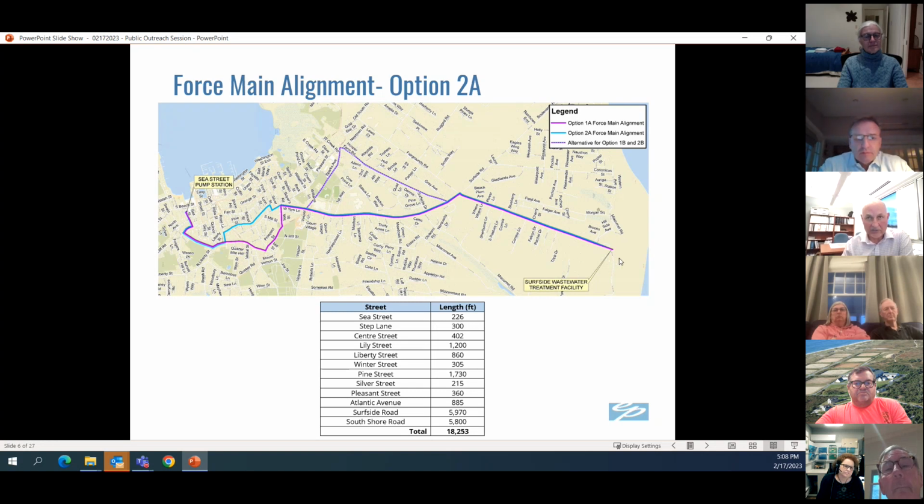At the same time, we started the downtown work at Step Lane, North Water and Step Lane on September 19. You saw today where we're at. We just completed the work between C Street and Center, and now we're going to focus on Lily. That's why we're having this conversation here today.